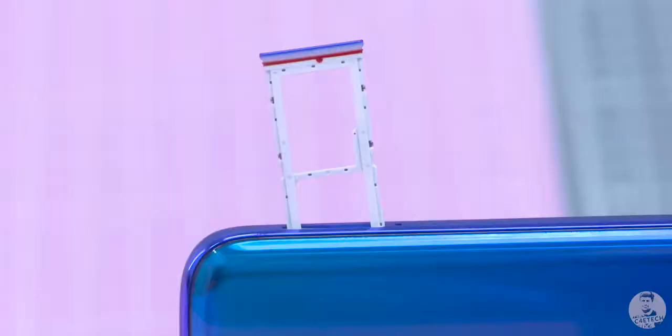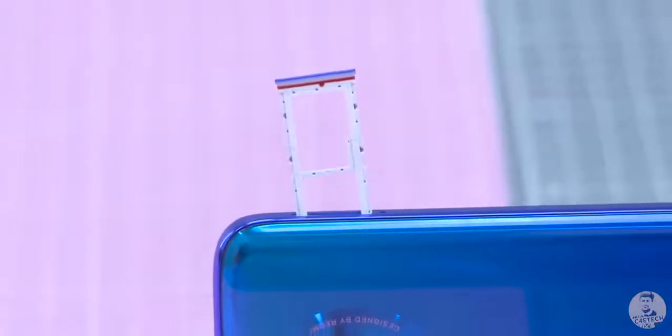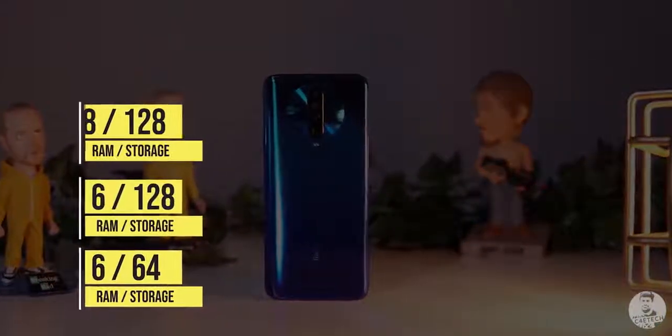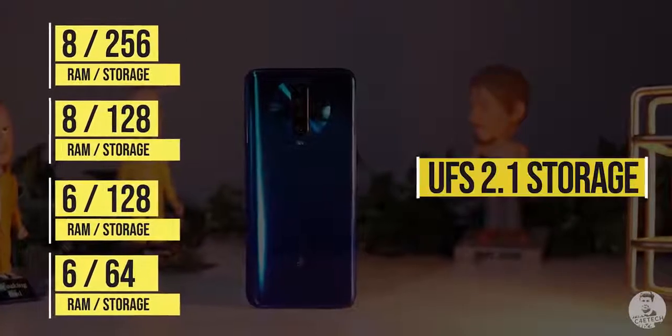Now one change I really liked with the K30 is that Redmi has brought back the microSD. It is not a dedicated slot, but hey, the option is at least there. As far as RAM and internal storage go, we've got 6/64, 6/128, 8/128 and 8/256. And the storage here is UFS 2.1.